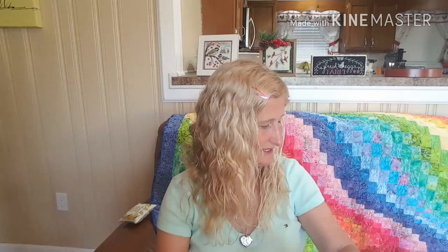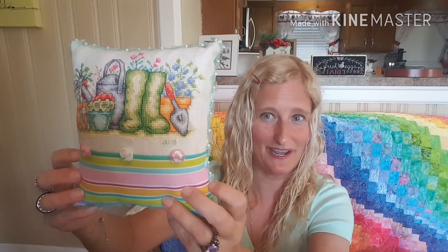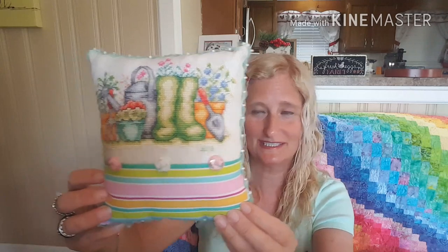I'll get back to doing my smalls after I was working on that piece. And she made me this beautiful pillow. And Jennifer, I know you have two little kids, so I know how much time it took out of your day to make this for me. It is gorgeous. It has the gardening boots and the garden scene and the finishing of the pillow is beautiful. It's got the bright colors. And I have this book that she got the pattern from. So, yeah. Thank you so, so much. It's beautiful. This is a beautiful piece. Gorgeous.